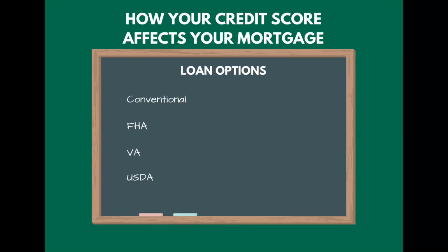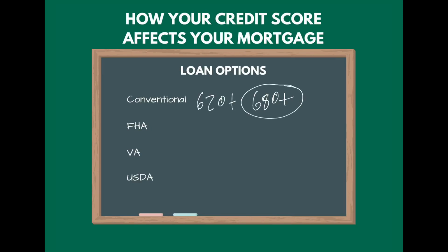All right, next up, how does your credit score affect the loan options that are out there? Well, conventional financing is going to require typically a minimum credit score of 620. You'll get the best available options with conventional if you have a 680 plus. That's going to be the range at which the conventional loan option almost is always going to be better for you than any of the other loan options that are out there. Conventional interest rates, as we're going to see, are very credit score sensitive. So we're going to break that down here in a moment.